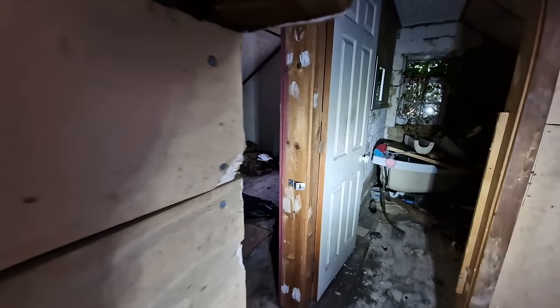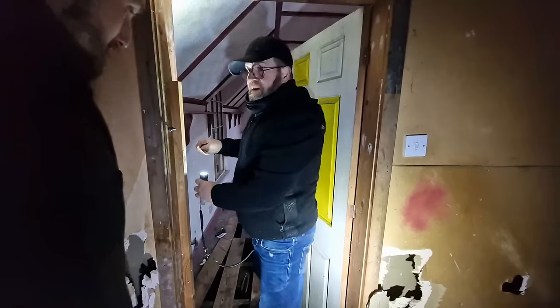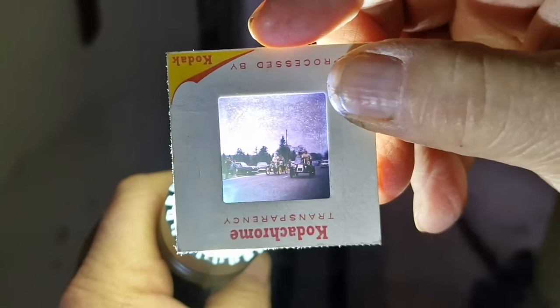Look at this out there. Just take a peek in there. Nice furniture. Oh, wow. Yeah, we'll have a look in that in a minute. Wow. Gold frame, something. The old cars. Brighton run. Isn't it? Oh, yeah. It's loads of them.